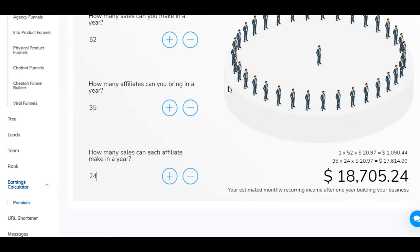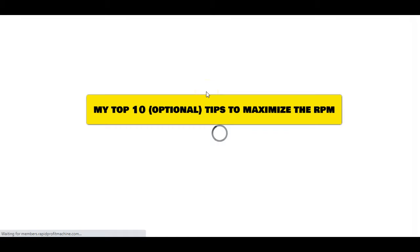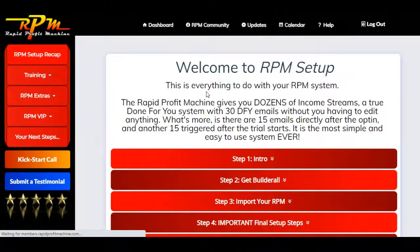Okay. All right. So that's it for the inspiration. Now we're going to do the top 10 tips to optimize your Rapid Profit Machine. You can use it just like James has set it up, and he didn't want to overcomplicate things. So these are just basically optional steps that you can do that I know will make it even better.